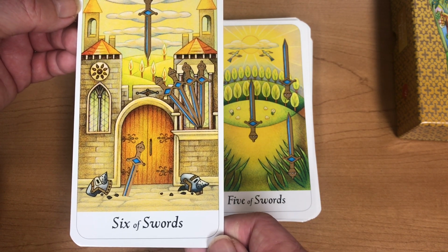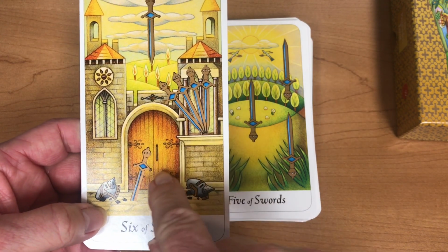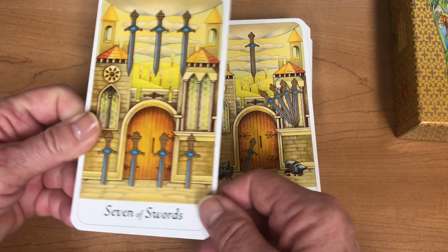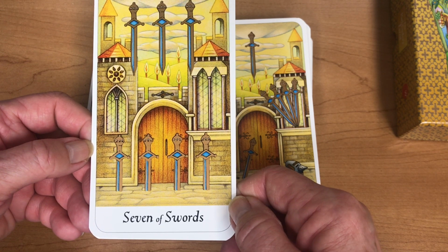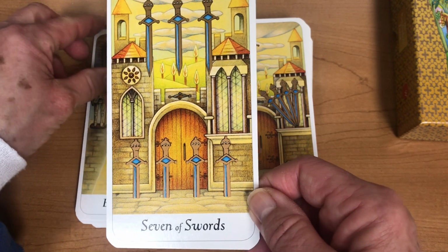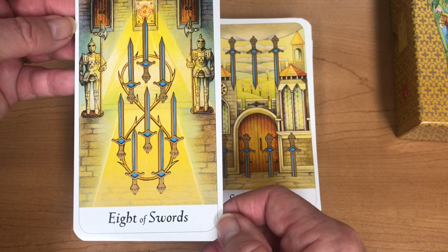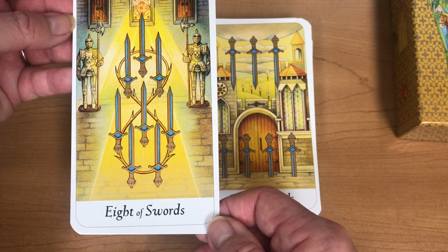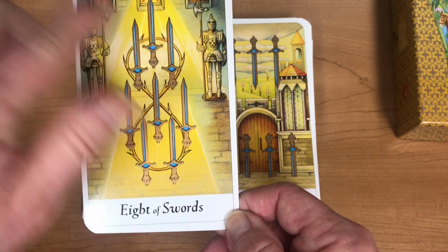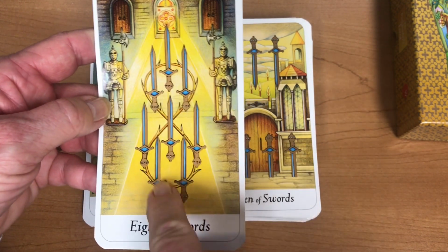6 of Swords. So you've kind of been through something, some kind of a battle. It's time to be moving ahead through the portal that lies ahead there. 7 of Swords. You've got choices and places to go, things to do. 8 of Swords. Now traditionally this is a woman with 8 swords binding around her, but you kind of get the same sense with this lemniscate or this figure 8 here.